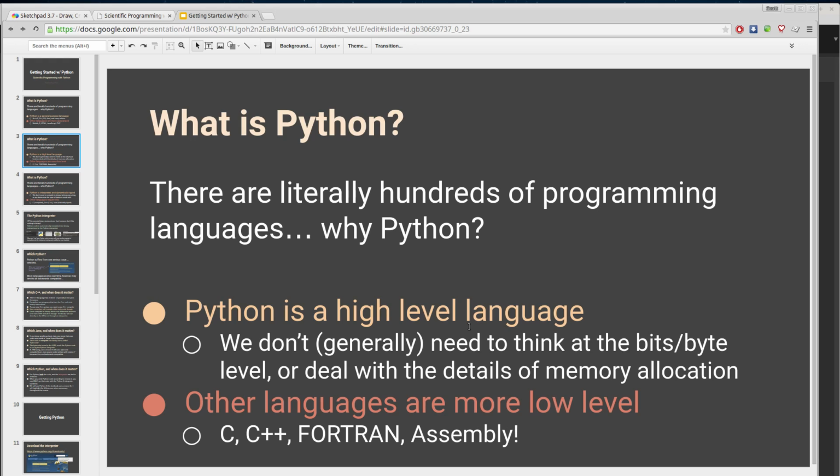Python is also a very high-level language. Generally, as a Python programmer, you don't really need to think about the bits and byte level of data. So if you remember in the last lecture, we talked about transistors and flip-flops and AND and OR gates and really the circuitry. In some languages that are very low level, like assembly, Fortran, C++, C, programmers actually find themselves dealing with the bits and bytes, the binary representations of things. Maybe not frequently, but it's not a terribly rare event either. It does happen. You need to deal with those low level details.